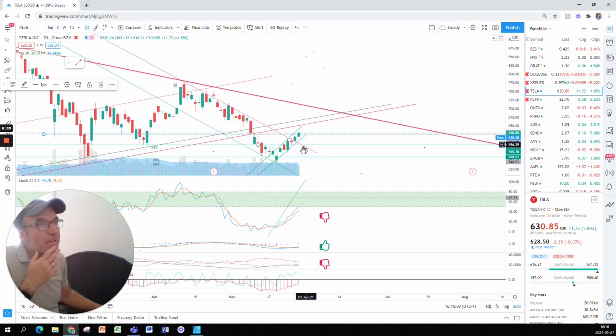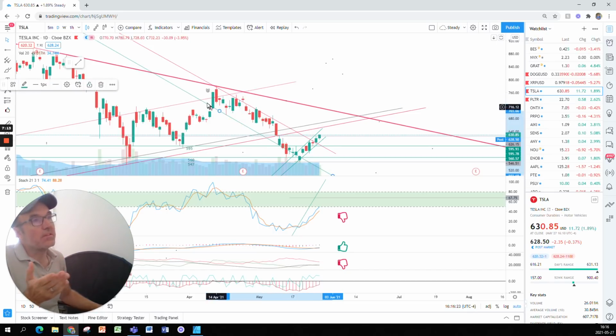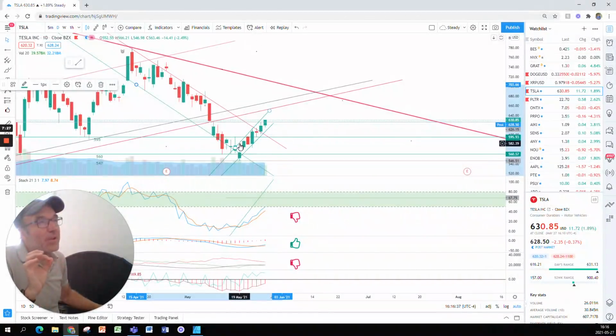Another point I can mention is that we have a very tight channel here. If you look at this channel that we had since April 14th, this was a wider channel, depending on how you want to see it. You know, this is a wider channel that the stock was in, and we also had a wider channel here around mid-March, and now we have a very, very tight channel. So it is unusual for a stock to have this tight of a channel for a long time. So I don't think this is going to continue like this forever.